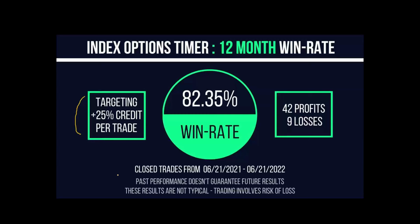You can see actually that out of 51 trades, we had 42 profits, 9 losses. That resulted in an 82.35% win rate. These results are before commissions, so you have to factor commissions into your trading. But bottom line is that, you know, these days commissions have come down to next to nothing. So you can see this is closed trades over a one-year look-back period here.